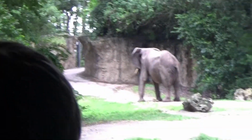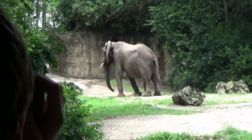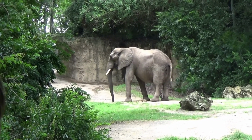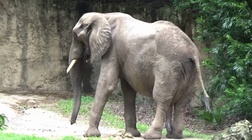So this is definitely a big guy over here. Now, typically if an elephant is solitary like this, or there's no other elephants around, that typically means it's a male elephant, because males will go off on their own once they reach maturity, and the females tend to stay back in the herd.